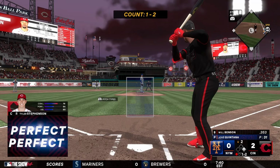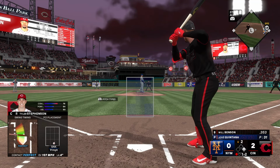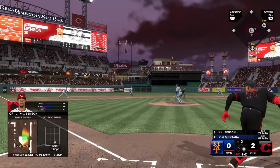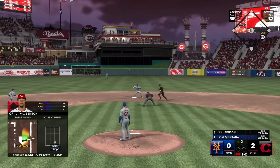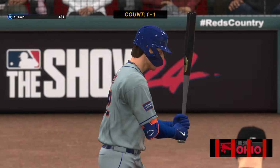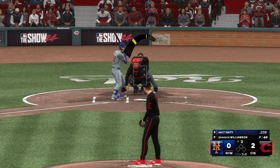So up next, Will Benson. Roll to short, could be two. Off balance beat, there's one. Over to Alonso, double play. On to the third inning, and stepping in for New York, Brett Baty.